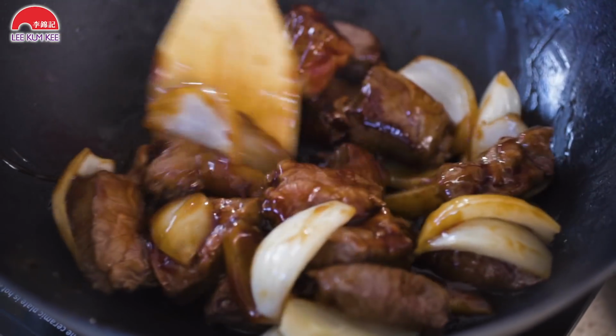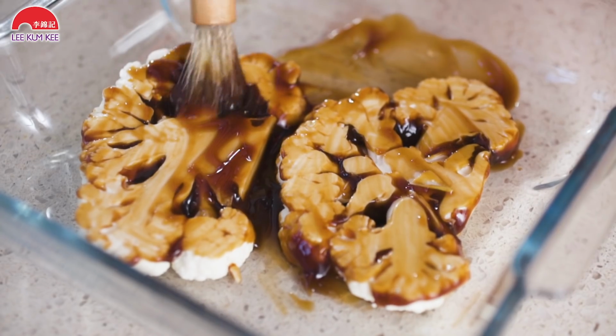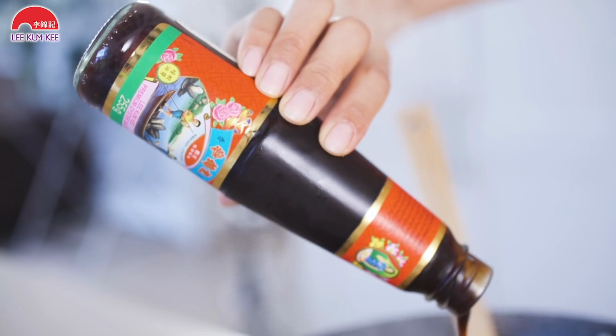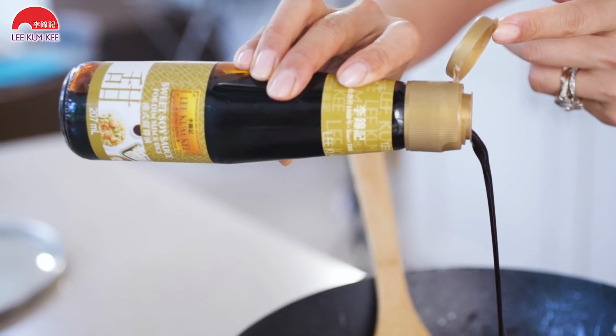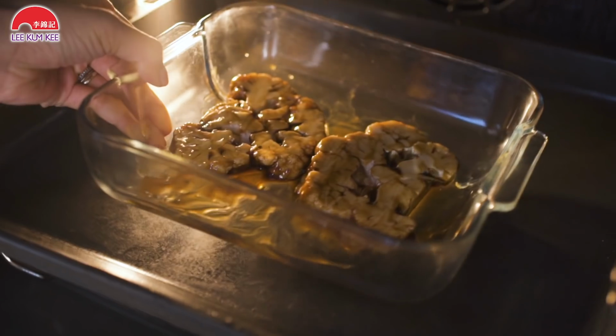In this video, I'm going to show you how to combine sauces to create unique and delicious flavours in your cooking. Mixing sauces together is a great way to create new and exciting flavours using existing ingredients. Two flavours that pair perfectly are the rich umami notes of oyster sauce and the salty sweetness of sweet soy sauce. I like to slather oyster sauce onto cauliflower and roast it in the oven.